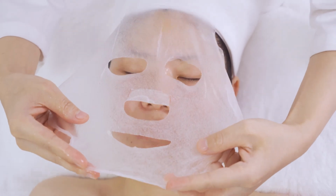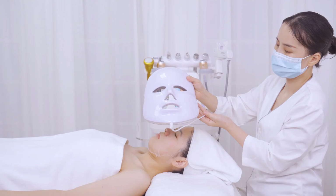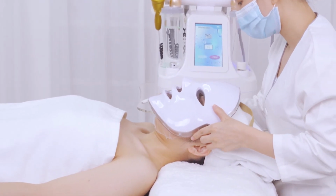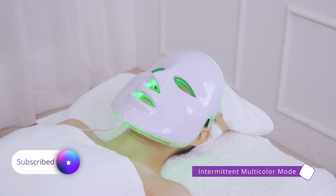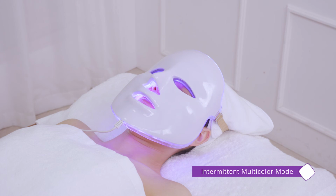Apply sheet mask and LED phantom mask. There's 7 different lights of LED. Here's consecutive monocolor mode and intermittent multicolor mode. Select the mode based on one's own skin needs. LED light helps diminish bacteria and inflammation, hydrate skin, improve acne-prone skin, and fade pigmentation. Wait for 15 minutes.